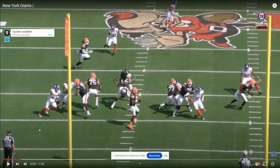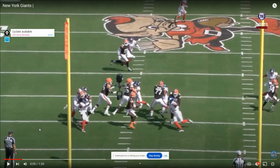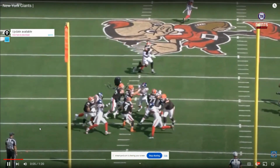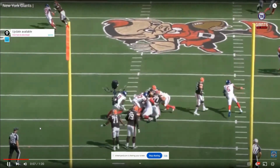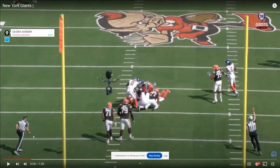So we crowd the whole middle of the field here. Could have been a holding right there. Dexter Lawrence and Pinnock get right there, and Dexter Lawrence winds up getting the sack on this play.